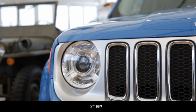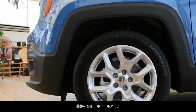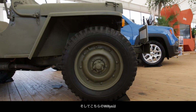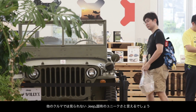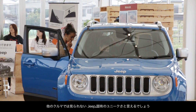The second part of the Jeep is, of course, the trapezoidal wheel arch. You see it here. This is what we call the trapezoidal wheel arch. It goes all the way back to the original Willys, where again you see that shape of the wheel arch that at that point no other car had, and today is very unique to the Jeep, and we have it on every Jeep, including the Renegade.